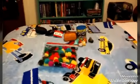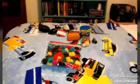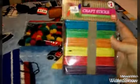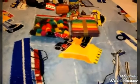Then I went to Family Dollar too. I only got a couple of things. I think this was at Family Dollar, and they're popsicle sticks, and they're already painted. I have some of these, exactly the same ones, but I was running low, so I picked me up some more, because the last time I went, they didn't have any.